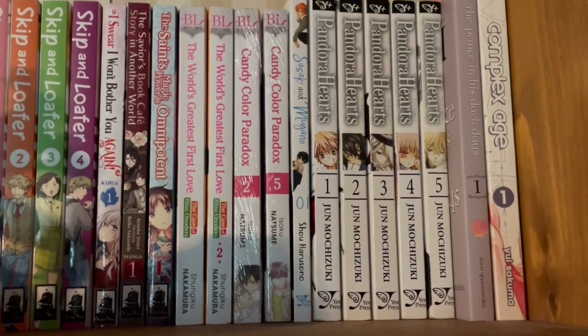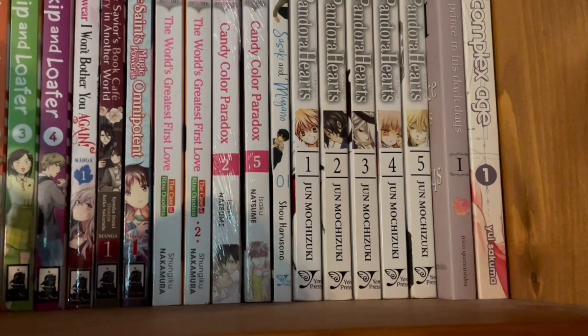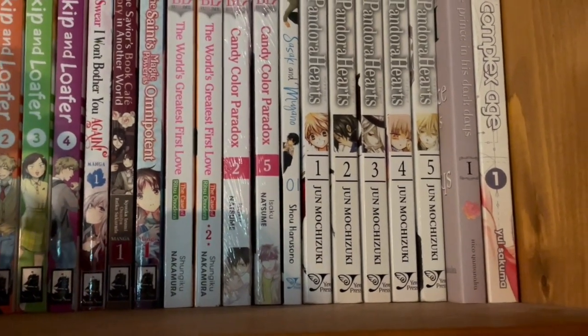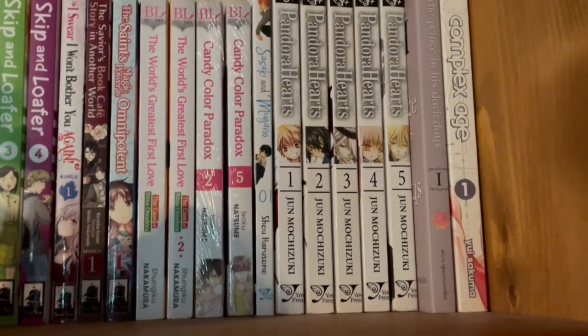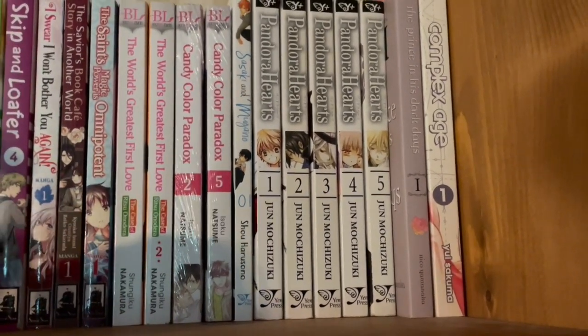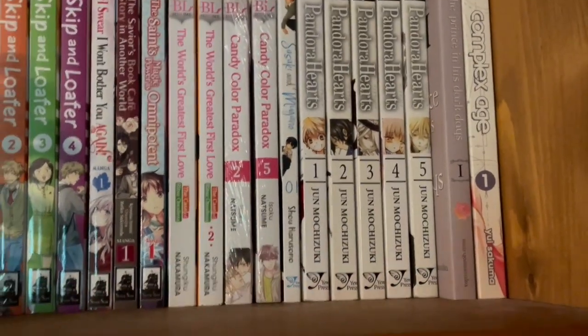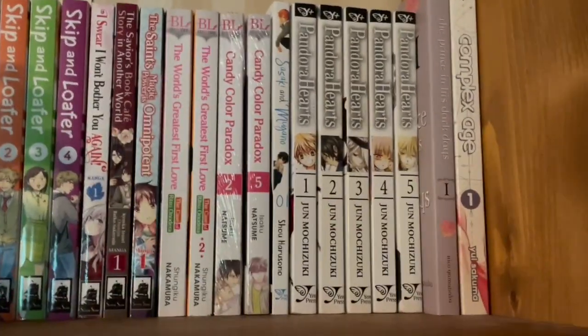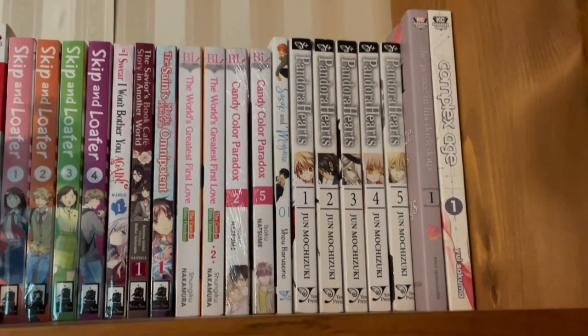And for our last volume in the BL department, we have, and I am going to attempt to pronounce this, Sasaki and Miyano, book 1, volume 1. Very cute. It's such a cute series. It's basically about a boy who is a fudanshi. If you don't know what fudanshi is, it's just a boy who likes BL, and he shares his BL with a classmate of his, and things slowly progress from there.